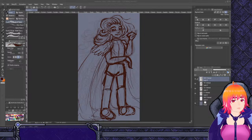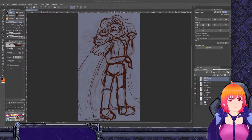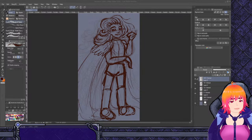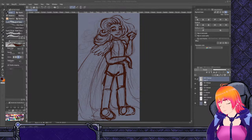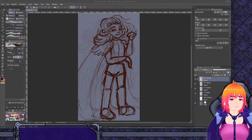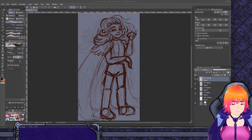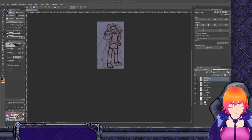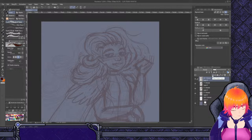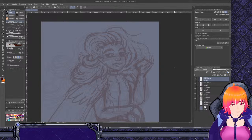Proper pose? Okay, let's go proper pose. All I get is people trying to show me what the proper posture is. Okay. Oops, what happened? Yeah, this is not how I want to do the pose. I told myself I'm not gonna make things hard. I'm just gonna draw without overthinking. So yeah, we're gonna do it.